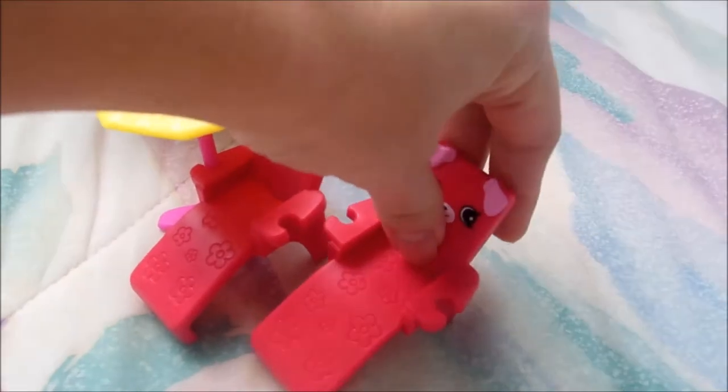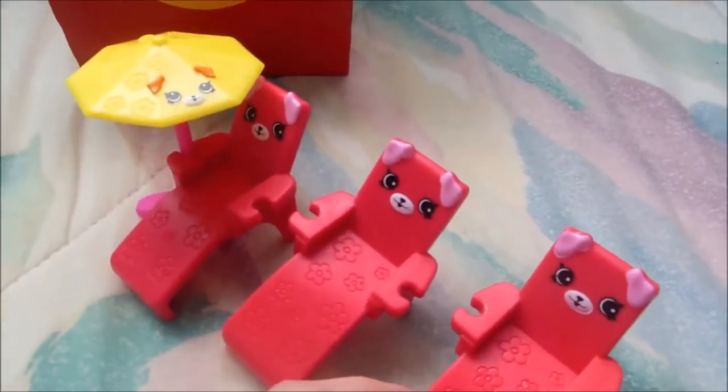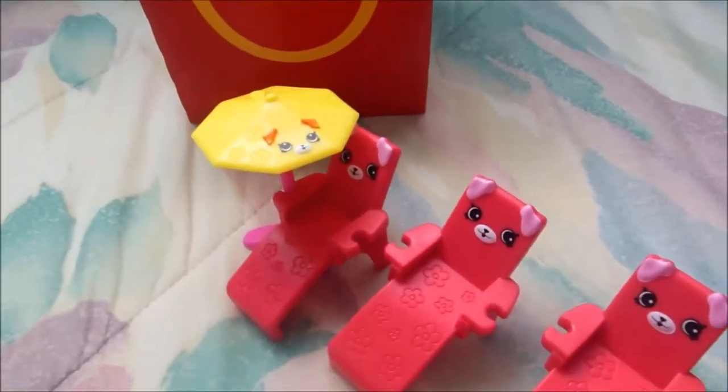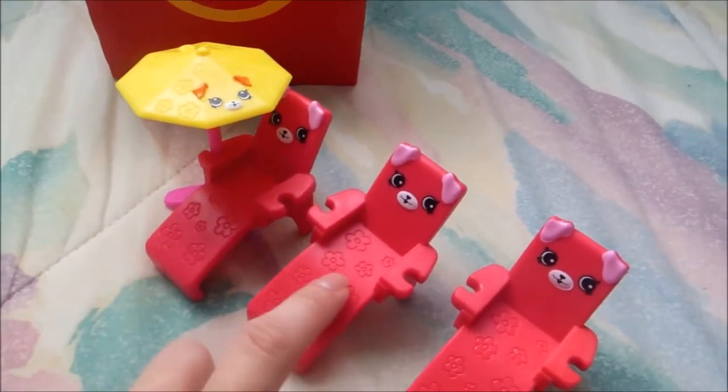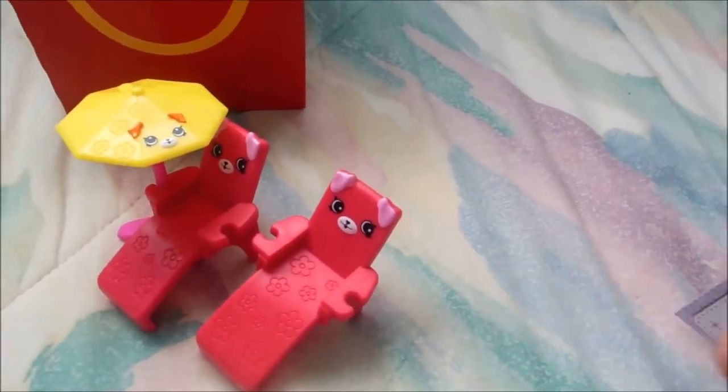We have another chair. Another chair. Yay. How many chairs do we have? 1, 2, 3, 4. What? 1, 2, 3. Three. And how many umbrellas do we have? One.